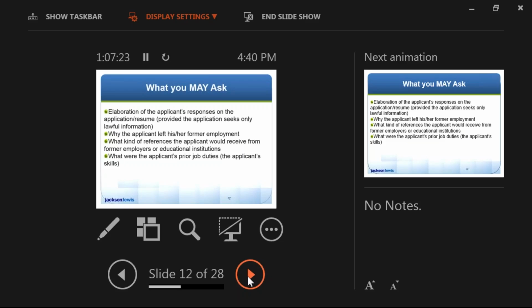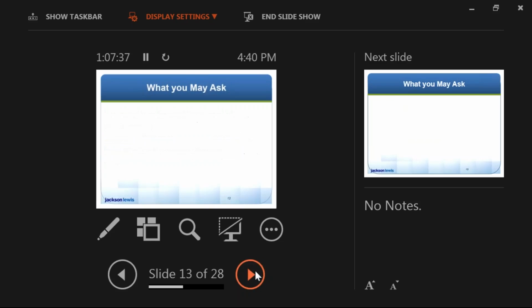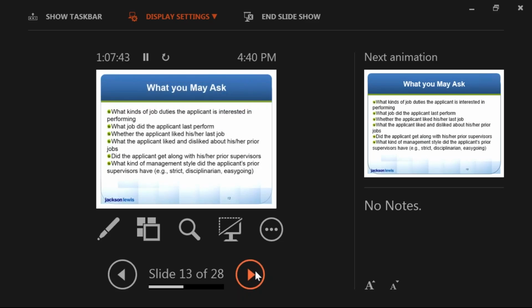What kind of references did you write down? What were your prior job duties? Tell us about the skills you gained. Next slide, same topic. What kinds of job duties did you perform? Where did you last perform those duties? How long did you perform those duties? What did you like about your job? What did you dislike? And then how did you get along with supervisors?